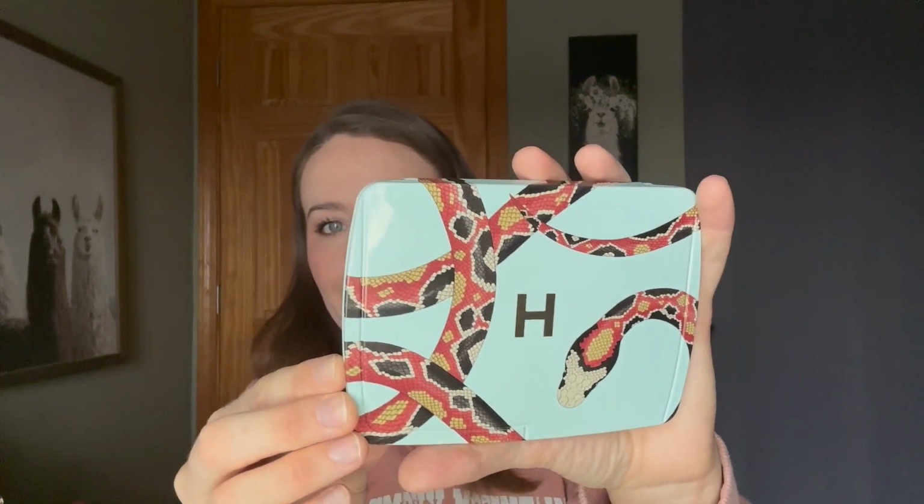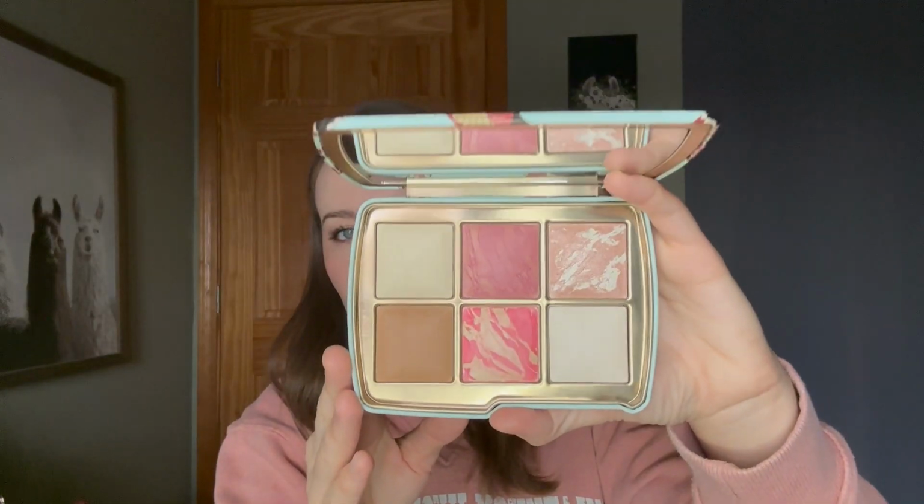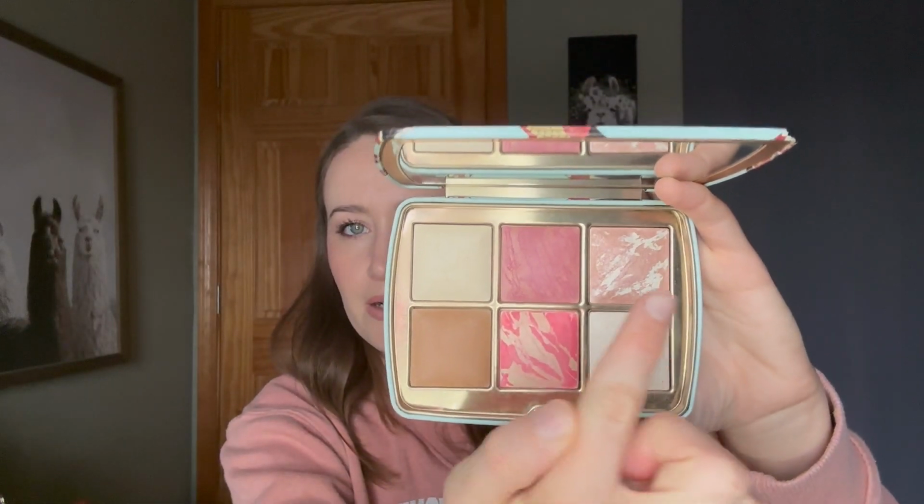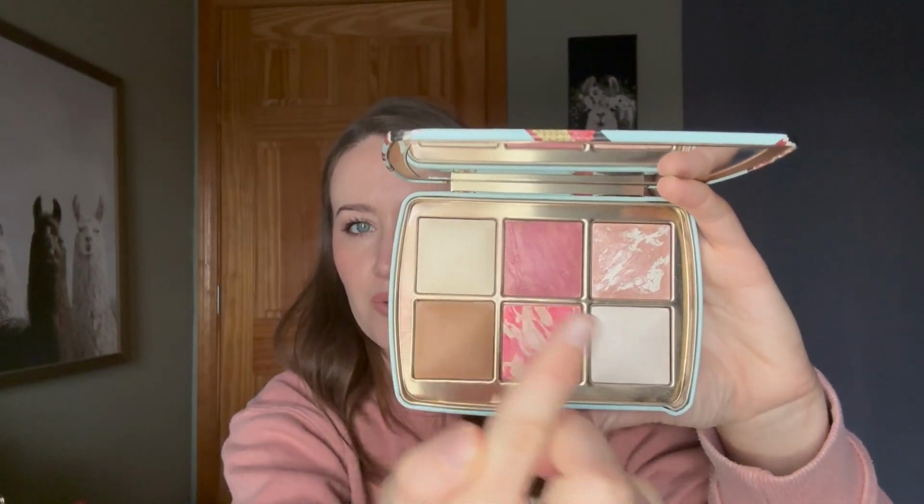I have one face palette to mention. I'm very, very glad that I like this because it was very expensive. Aesthetically, it's just one of the most beautiful things that I own in my collection. It is so stunning. This is from Hourglass. This is from their collection this year, and I was able to choose the shades that go in my palette. I got the lightest shades, so I have a highlighter, a bronzer, 2 blushes, and 2 powders.